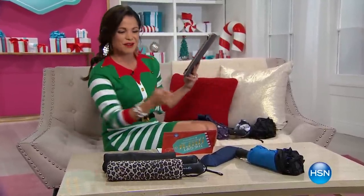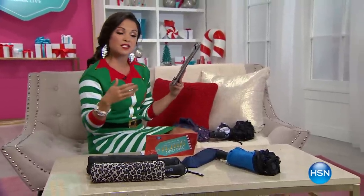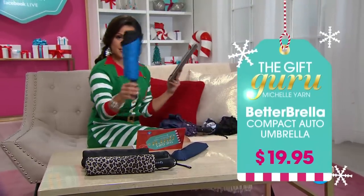Jill says, I need this umbrella in my life. You and me both, girl. And Dee says, I love that it's shorter. And that's a good point she made. This is the compact version.